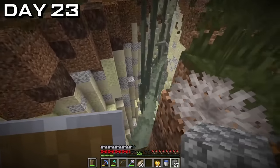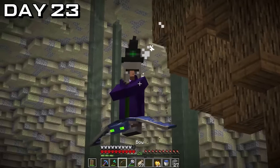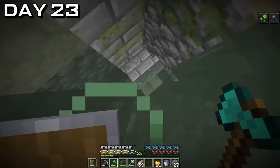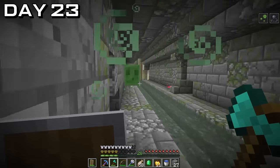Oh, what is this? I found a ravine. This might be where the wool is hiding. Oh, no. Oh, my God. What is that? That is not even fair. I'm jumping down. There's no way I can fight those things. What? Oh, my. I was wondering what was hitting me. There's an invisible spider right here. Oh, my God. Okay.